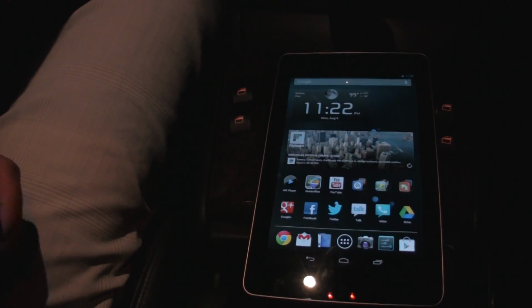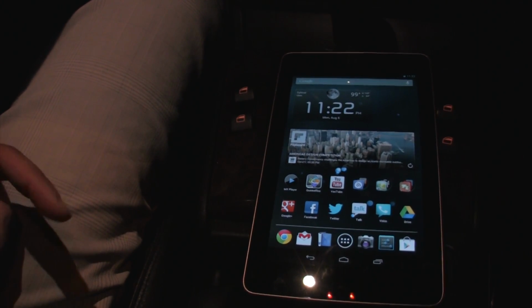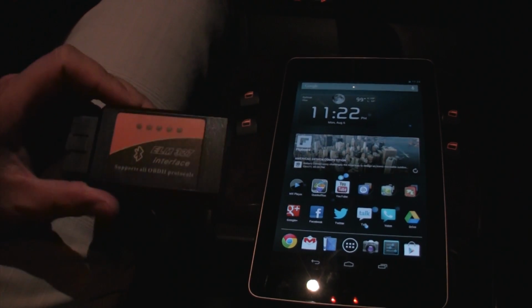Alright, so one of the things I wanted to show you was probably one of the coolest things I've done with this tablet, and that is real-time information about what's going on with my car.